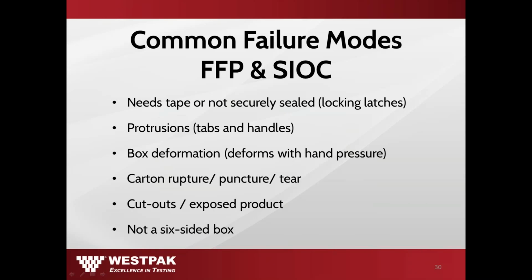Amazon has also put together another document that goes over common failure modes for FFP and SIOC packages. Some of the most common failures that have been observed are packages that need tape or are not securely sealed, and packages with protrusions such as hang tabs or handles. Another failure mode that has been seen is box deformation due to weak packaging material that deforms with hand pressure. Carton ruptures, punctures, and tears are also common failure modes that have been observed. As far as the design of the package, the most common failure modes are cutouts with exposed product and packages that do not have 6 sides.